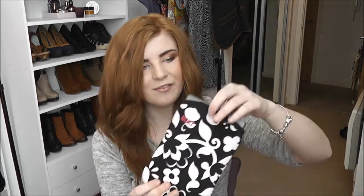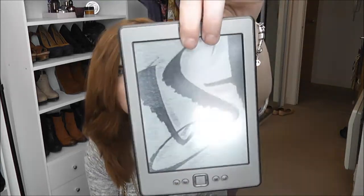The next thing is my Kindle. I just have the normal Kindle without the keyboard. It's not a touch one or anything.